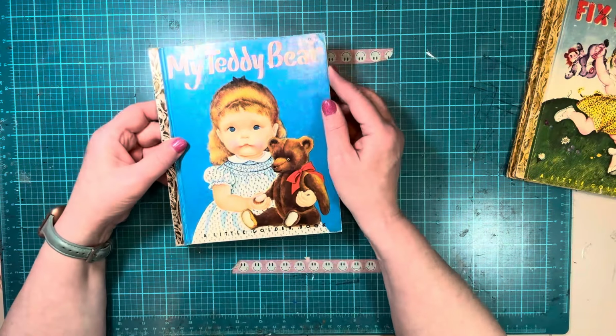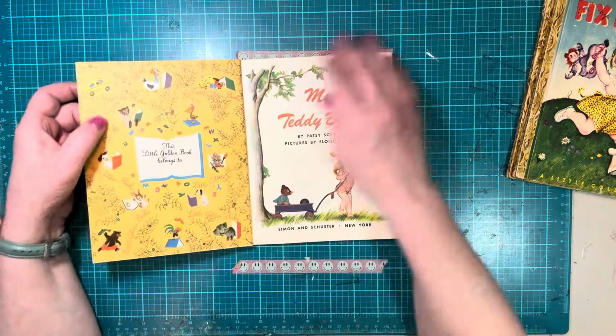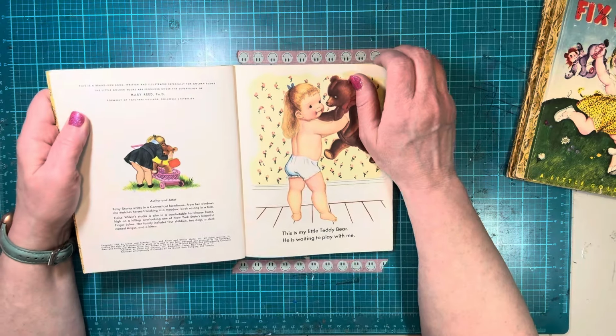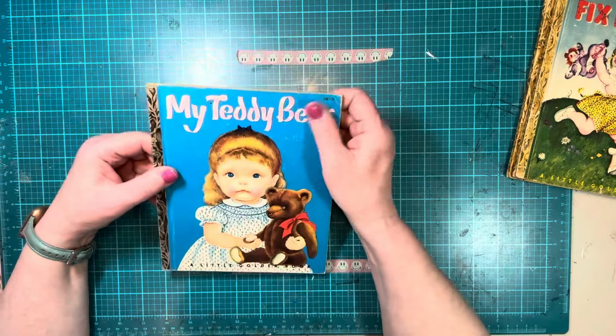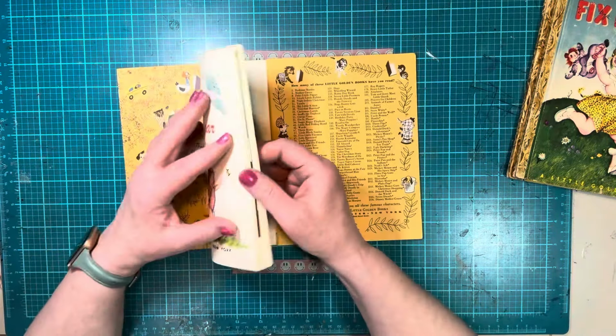My Teddy Bear. There's so many Eloise Wilkin books here. And I've never seen this one. This is really fun. 1953. Letter A. And this is in good shape. I won't be able to cut this one up.